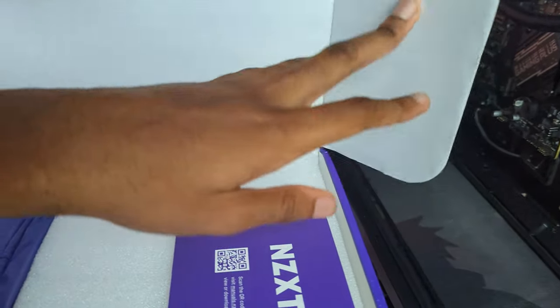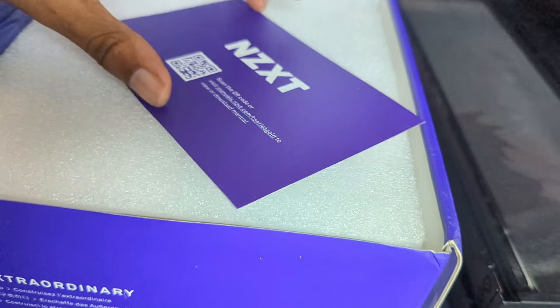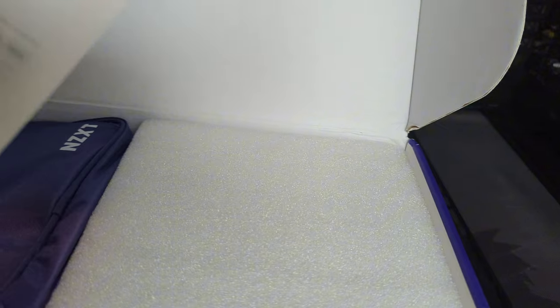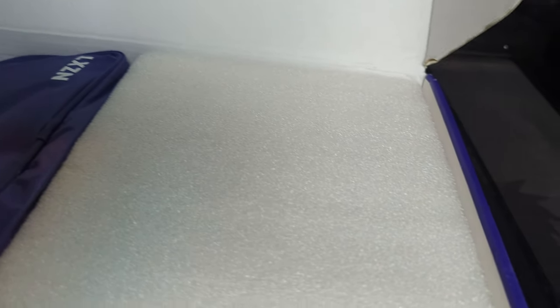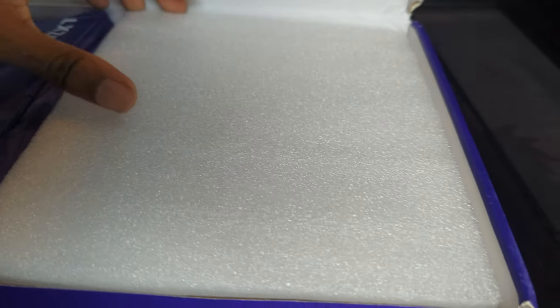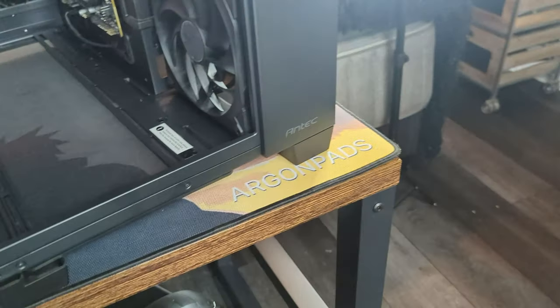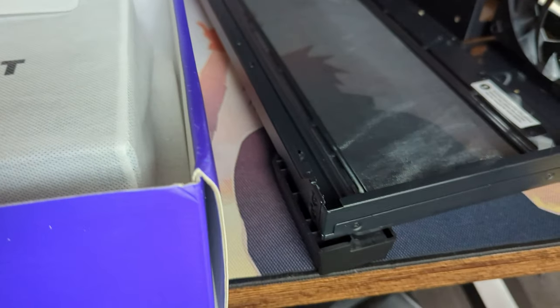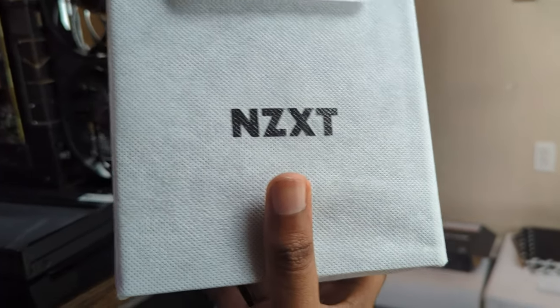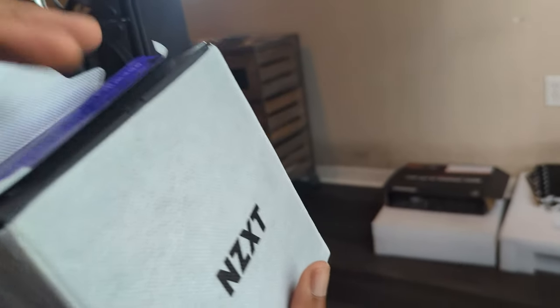All right, so I just opened the NZXT power supply box, and this is what it looks like inside. We got a card for, I think, the manual. I'm gonna put that to the side. And we also got this nice bag, which is actually pretty cool. Oh, I think the power supply's in there? No, it's not. Okay, we got some foam, put that to the side. Oh my god. All right, so I dropped the panels, but they're okay. We're good. But okay, so this is the power supply. Honestly, this is great packaging that they got going on here.